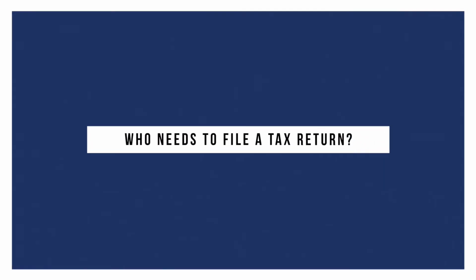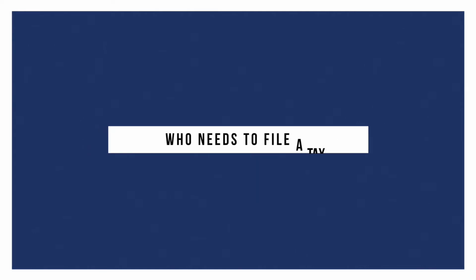Okay. So then who needs to file a tax return? Most landlords will have to file a tax return. I think there's one big exception. If a landlord in that particular tax year has earned less than £1,000, then you do not have to file a tax return. But apart from that, everybody else who owns a buy-to-let and who's let it out and gets rental income needs to file a tax return. So that's one of the only exceptions you have.